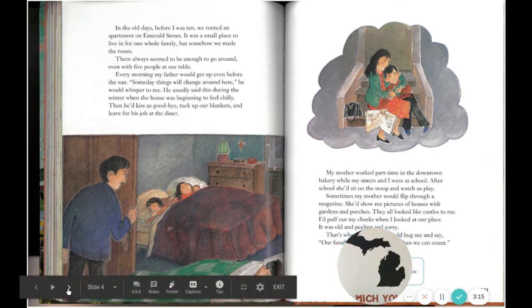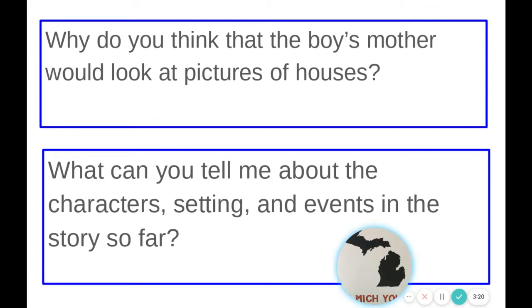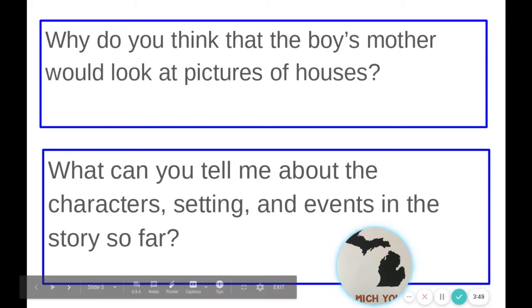All right. So, some questions to think about while we're reading. Why do you think the boy's mother would look at pictures of houses? I wonder what she was thinking and what she was feeling about where she lived. And the second question, what can you tell me about the characters, the setting, the events in the story so far? Those are called story elements, and they are always important to be able to understand at each step of the story. So let's think about those for a second.